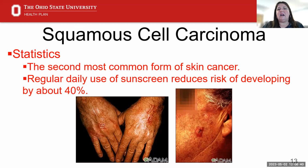The second most common form of skin cancer is squamous cell carcinoma, and chronic exposure to sunlight causes most cases of squamous cell carcinoma. Frequent use of tanning beds or being in the sun also multiplies the risk. People who use tanning beds are 2.5 times more likely to develop squamous cell carcinoma than those who don't. And regular daily use of an SPF of 15 or higher sunscreen reduces the risk of developing this kind of cancer by about 40%. So that's why it's so important for us to use sunscreen.